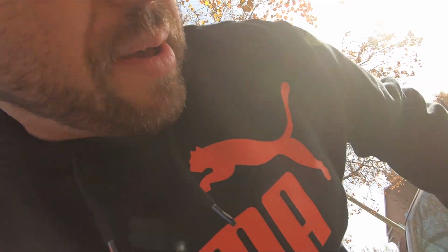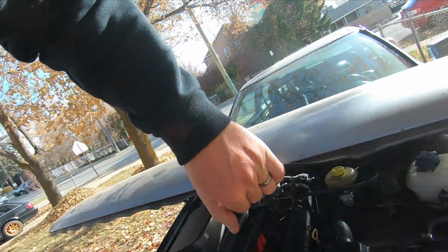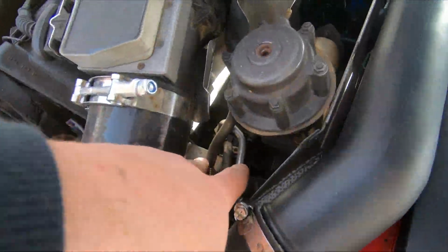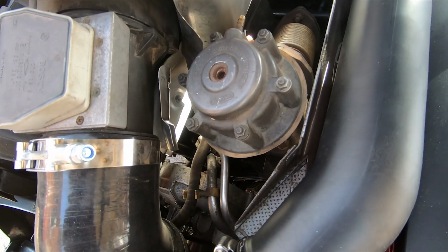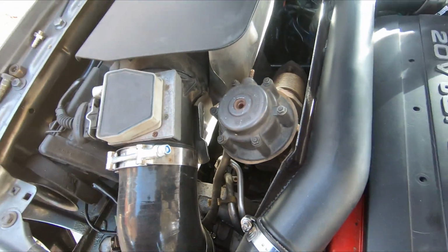It's loud out here by the street. Let's see if I can open my car up, please. Come on. So just these two bolts here, we tighten them up, and hopefully that will do the trick there.